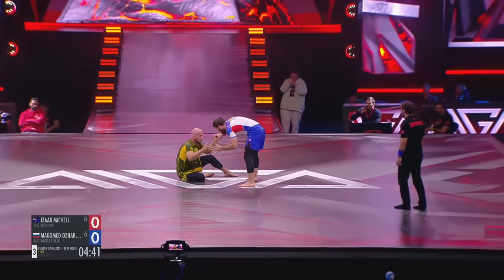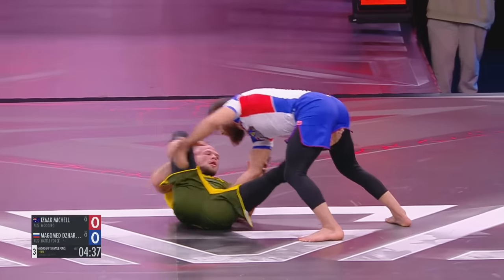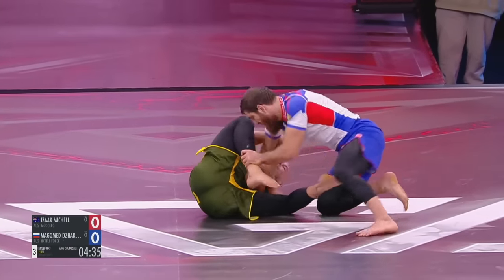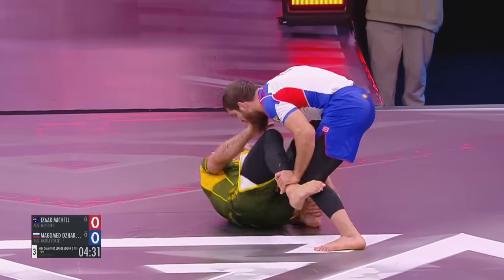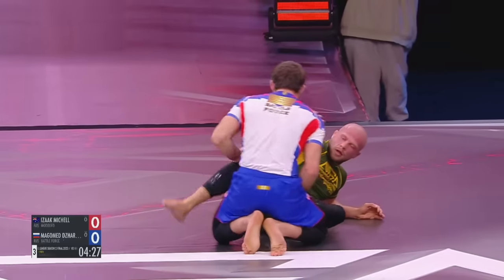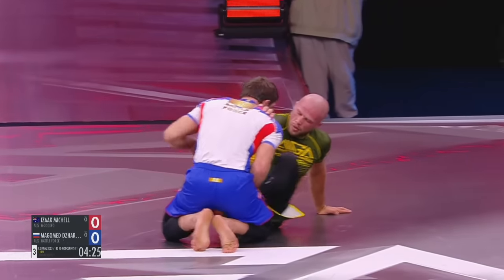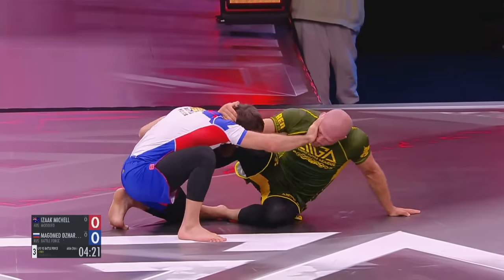The next, final round. All right, it's all down to this now. If Djarbaev can score, then it's a draw, because it's one round apiece and a draw in the second round. That means we would go to a judges' decision. If Michell can score in this round, he takes the entire match. But of course, a submission can win either way at any point.